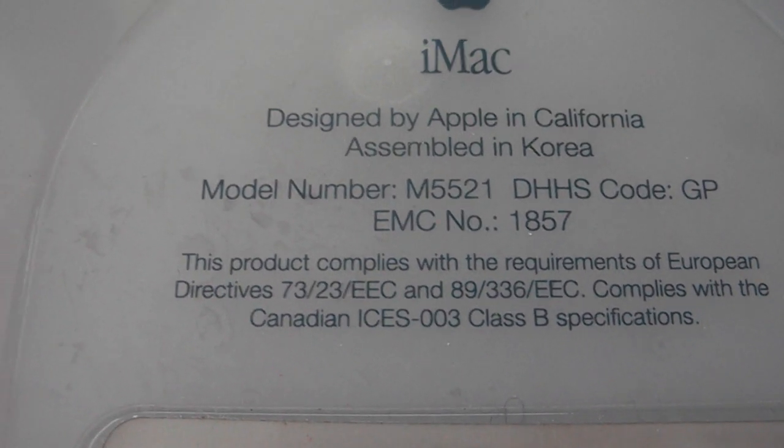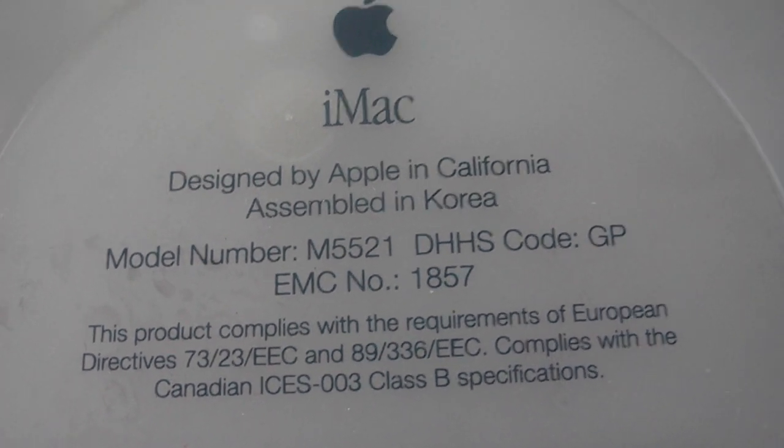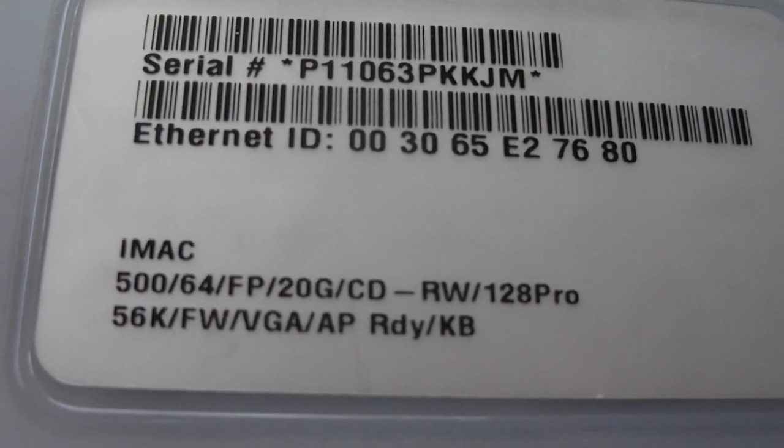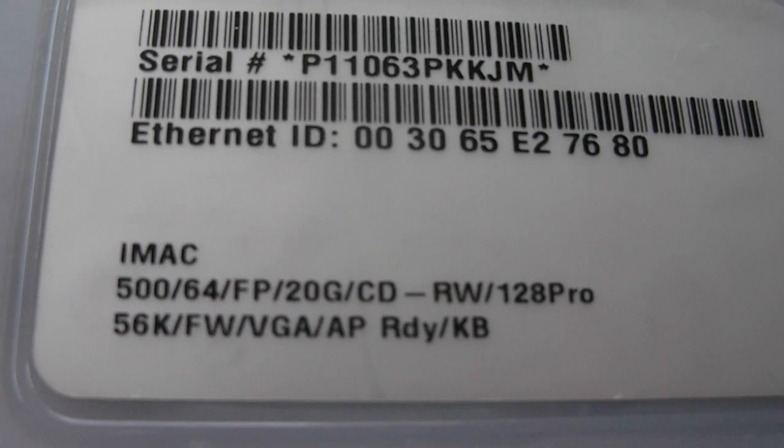But I'll show you the spec sticker of it. This is the information on the bottom of the iMac. It's one of the later ones. This one, I think it's about 2001 or 2002. But it is an iMac with a 500 megahertz G3, 64 megs of RAM. You know what? I don't actually know what FP means.